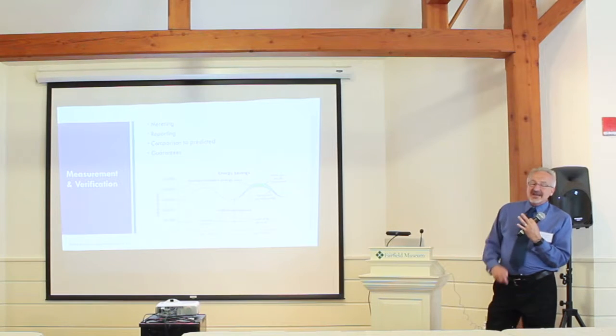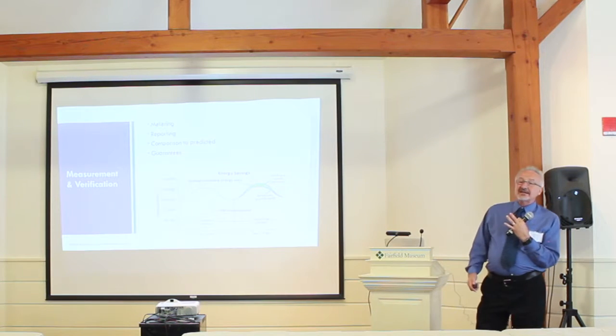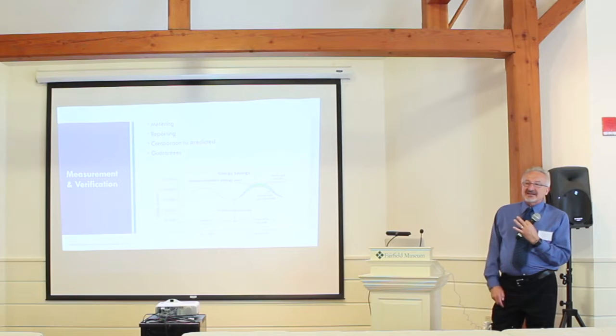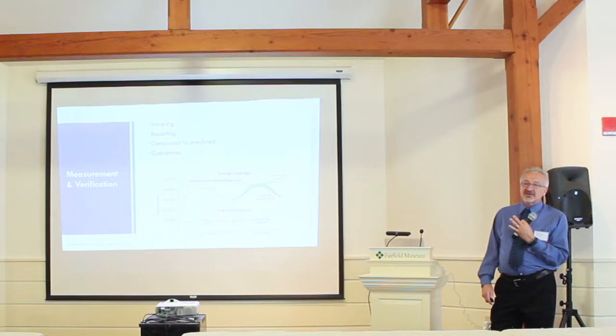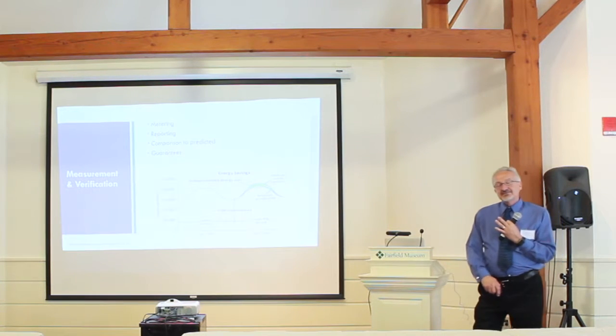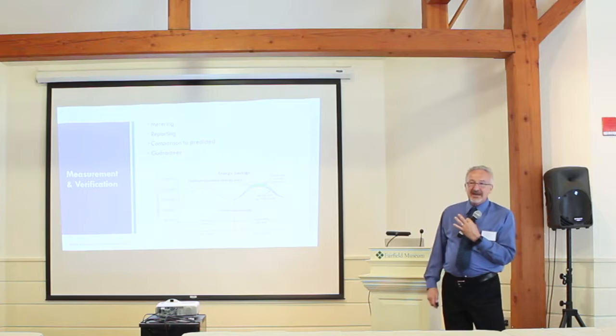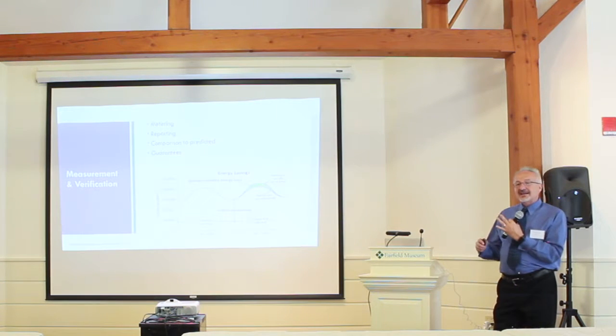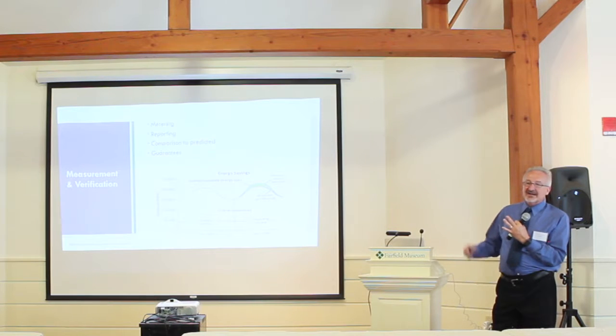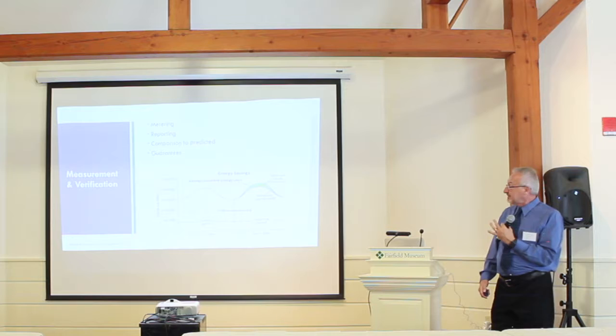Even with the modeling, you have to understand that it's a guideline. If they're telling you you're going to save 200 kWh and you're only saving 100, well, it was a guideline to get you in the area. You're not going to save 5 or 15. You're not going to save 500.